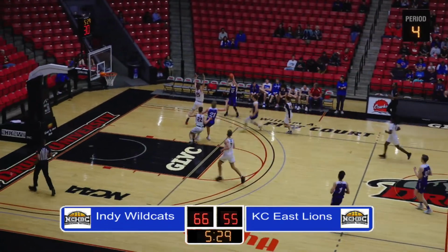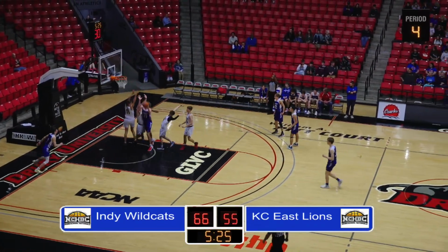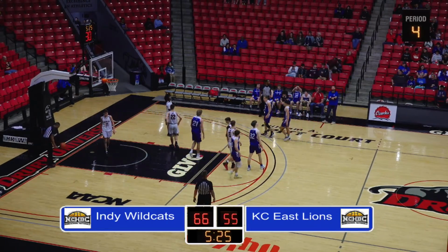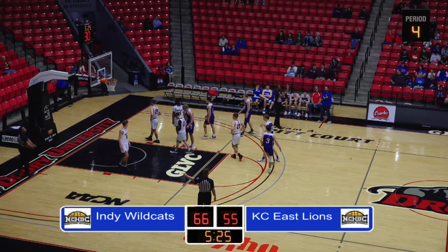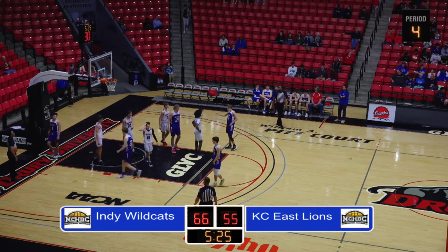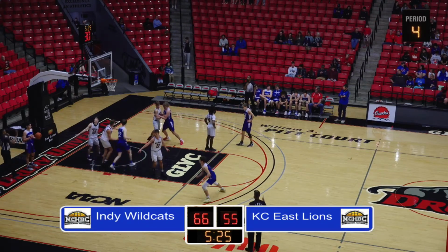Cope running the floor now. Seems like he might have had a burst of energy. Got the offensive rebound. Against 4, no shot, but there is a foul on the floor that is going to go against Aaron Gorley. Cope was going to go 1-on-4. Yeah.